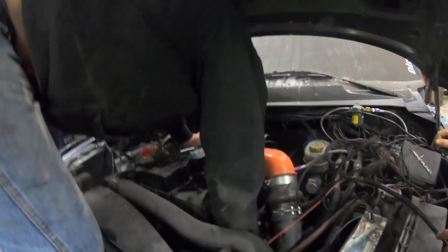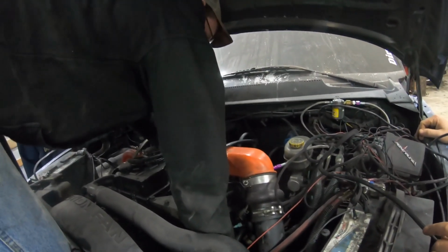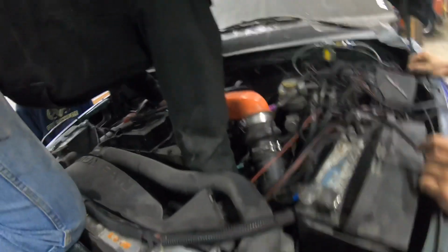Are we going to paint the same color as the truck, Mason? What color do you want to paint all this? We're going to just repaint it. It doesn't match. So we're going to repaint all that stuff. Make sure the turbo matches.